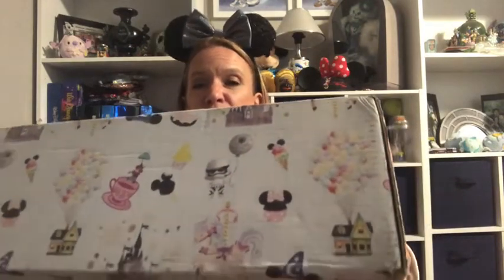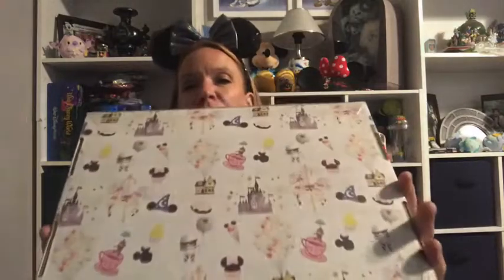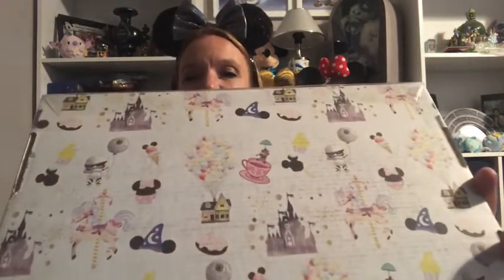You've got all of those different characters, the teacup, you've got the Stormtrooper with the Death Star balloon. It's just so cute. You've got your Up house, your ice cream cone, all these different iconic pieces from Disney in cartoon fashion. So whoever does their artwork, they do a pretty fantastic job.